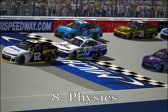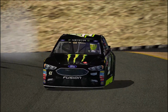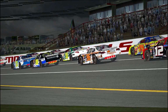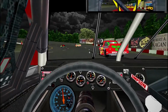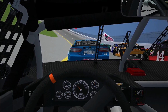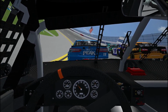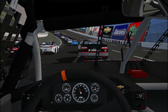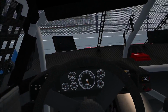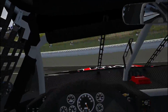Number 8. The physics. Obviously, one of the most important aspects of a racing sim is its physics. From pack racing to beating and banging at short tracks, NR 2003 does it all amazingly. The cars feel great to drive and very realistic. There are 4 physics types to choose from, varying in horsepower as well as other things, giving you a unique feel for each one. With how realistic the physics are, the game will let you know very quickly if you need to work on your driving skills, which is a great segue into my number 9 reason, the crashes.